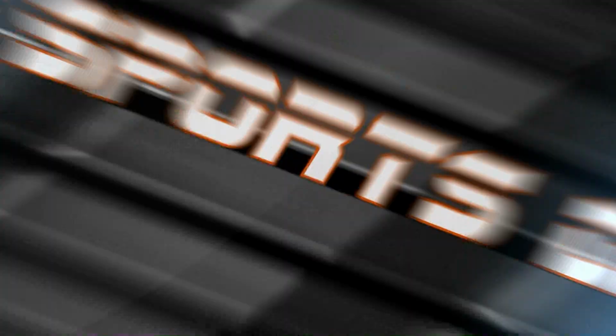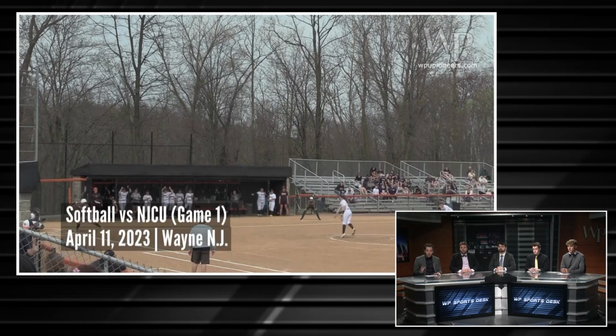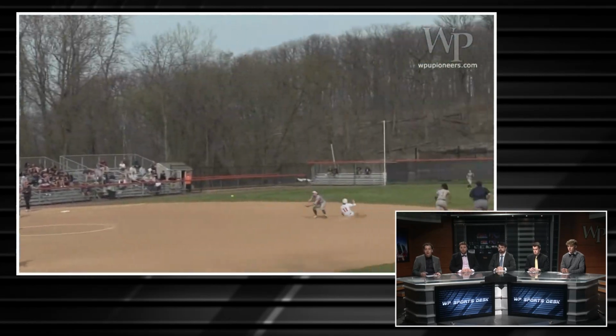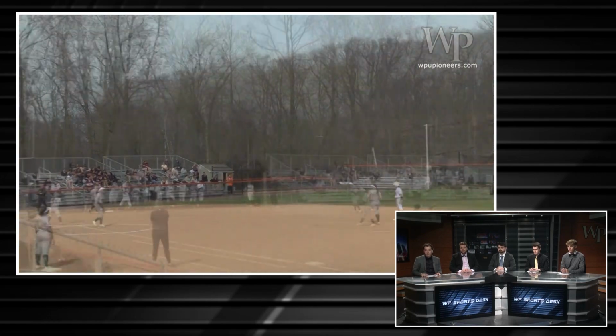Yeah, we'll take a look at the highlights from this game. It was awesome, a two-game series. Pioneers get the sweep. In game one, it was a great pitching duel. Jalen Miller was going off. Sidney Dabity of NJCU going off. As we see here, a nice steal right there by Jill Bigos.